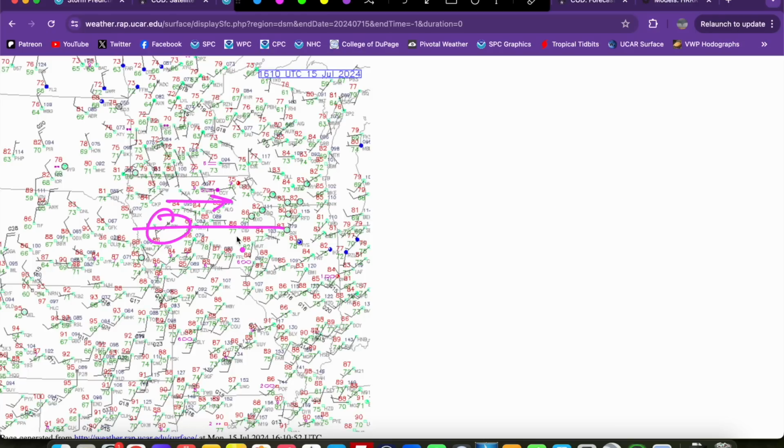Again, the storm mode is expected to quickly take a turn toward a more messy, more linear type setup, but we are expecting to see a few tornado warnings here, probably right along this boundary. So if you're going out to chase today, definitely you want to be sticking to this boundary, as that is going to be where our enhanced low-level shear is located, and the most robust tornado threat is going to be along this boundary. Again, we're not quite sure where this is exactly going to set up.